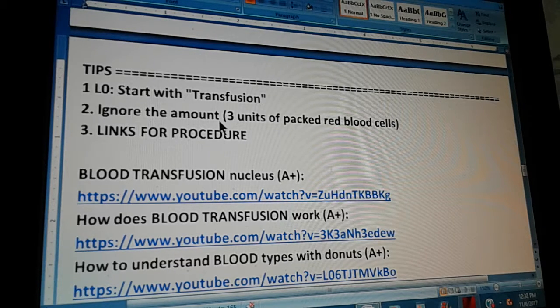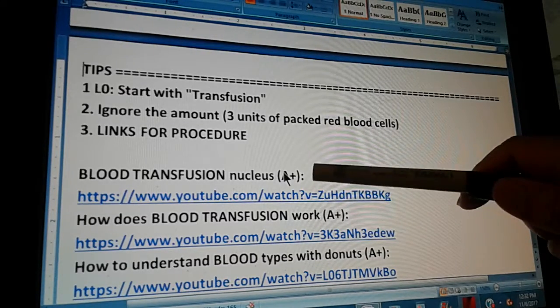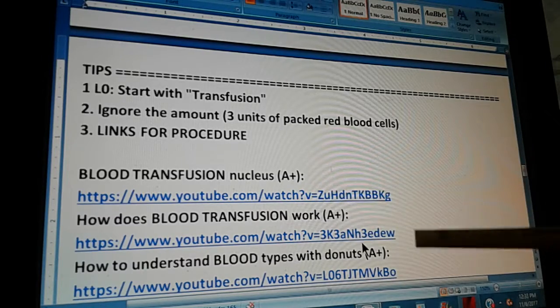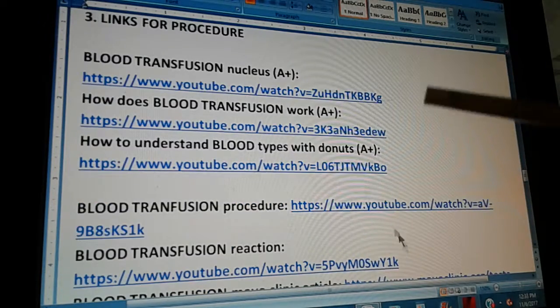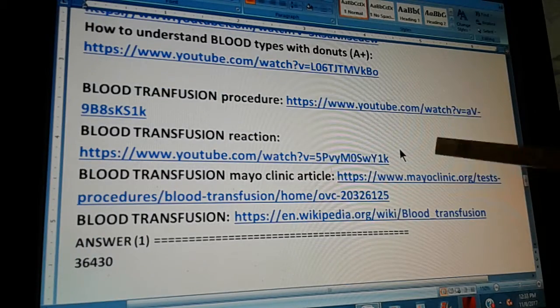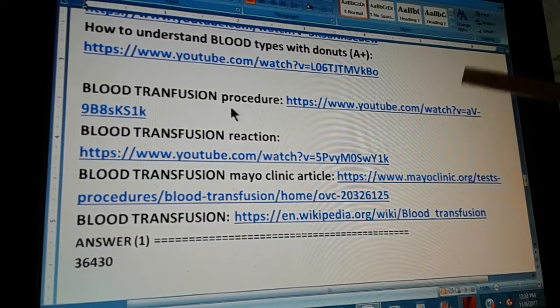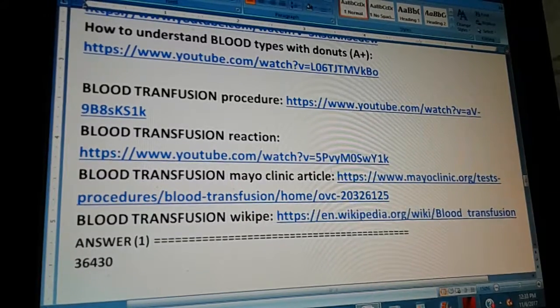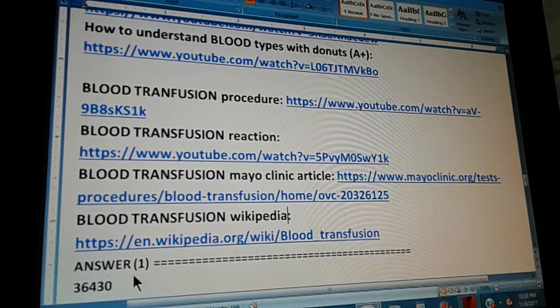Okay. And then if you want to understand a little bit more about what the procedure is, we have links here to understand blood transfusion. The A+, as usual, are the ones that we advise you to see. So there's 1, 2, 3. Go a little further down. There's 3 A+. Please watch those videos and you'll understand what blood transfusion is. And if you are more interested in this, you can just see the other links too that don't have A+, okay? So you have the tips, you have the links, and you have the answer, 36430.